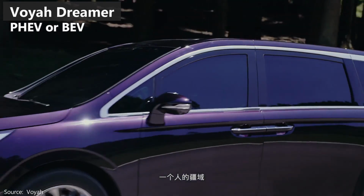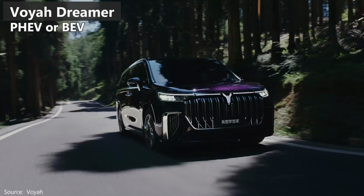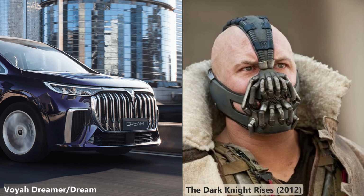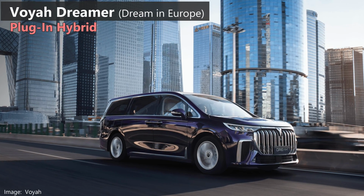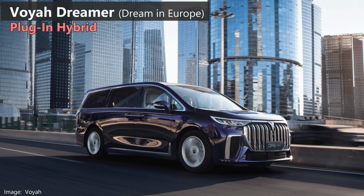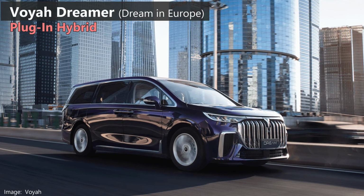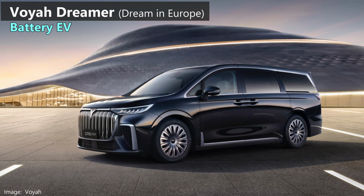Next, GAC, Voyah, and their Dreamer. Whoa! What stands out from the others? How about that Bane-looking front grille? If you think that's odd for a battery electric vehicle, you'd be correct. The Voyah Dreamer comes as either a series plug-in hybrid, thus the big air intake grille, or an all-electric EV with that big grille sealed off.